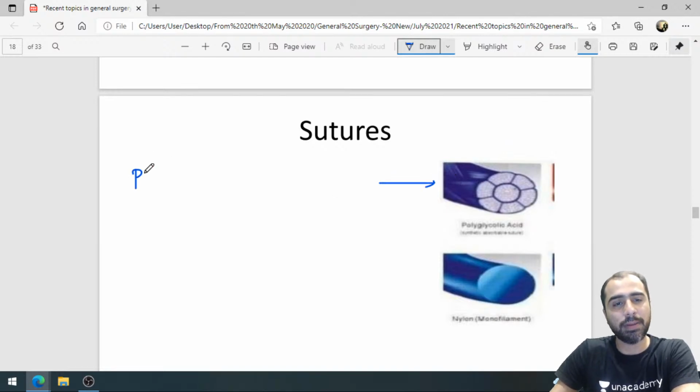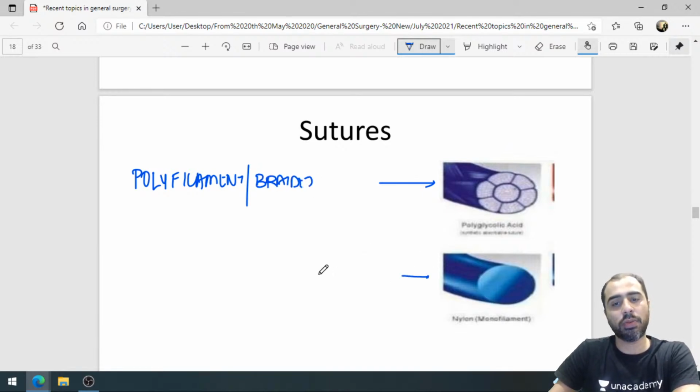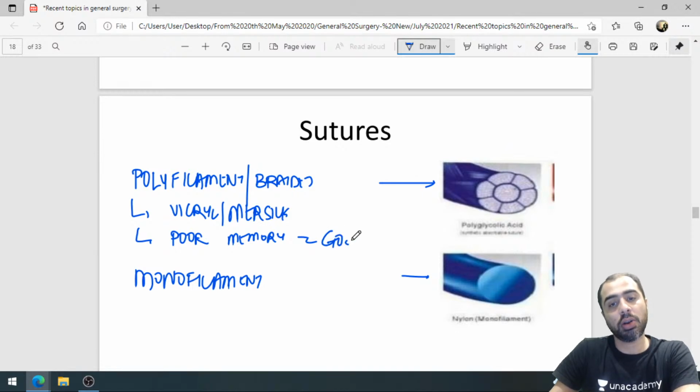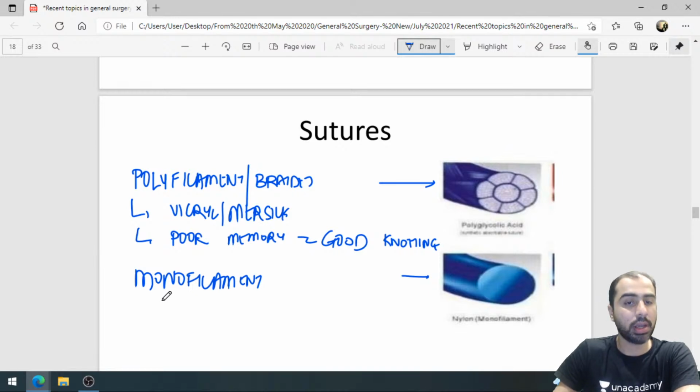Okay, don't confuse it with this. This is polyfilament, or braided. This is not barbed. Polyfilament or braided, and this is monofilament. Polyfilament like Vicryl, Mersilk. The advantage of these sutures is they have poor memory, and because they have poor memory, they have good knotting. The knots hold very well because they have poor memory.